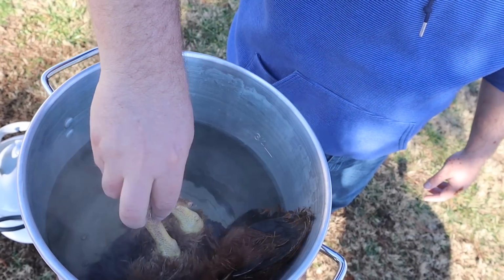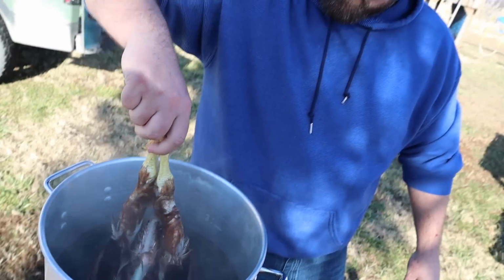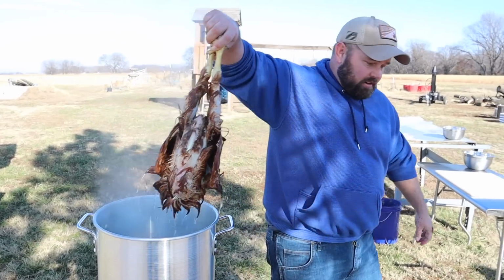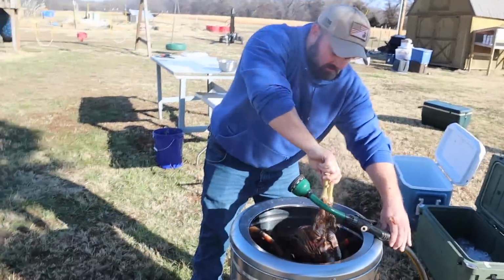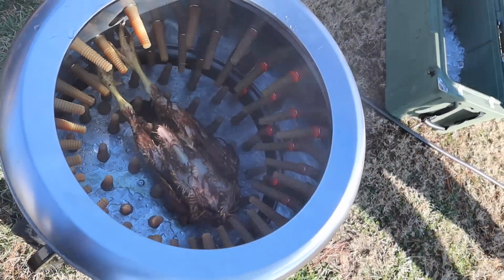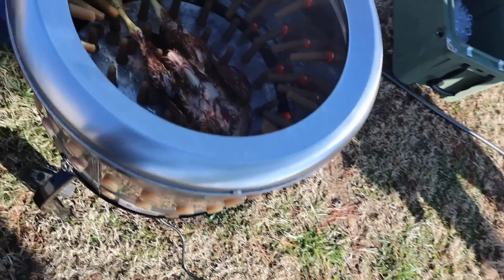Need a stick. Kind of just bob it up and down. Tearing off super easy. All right, now we'll stick it in here. And then just turn it on.